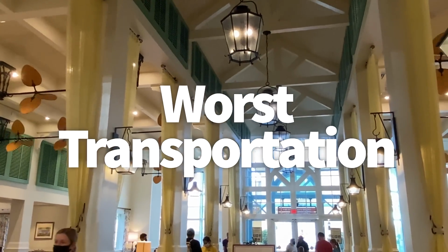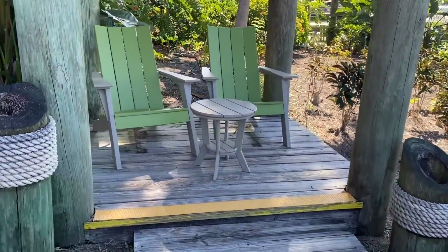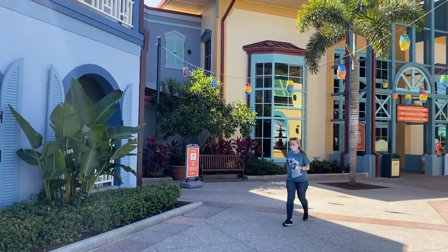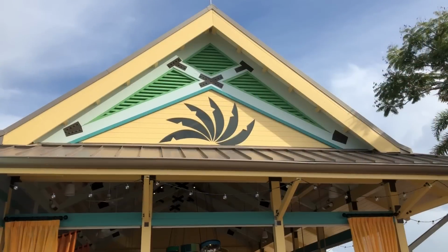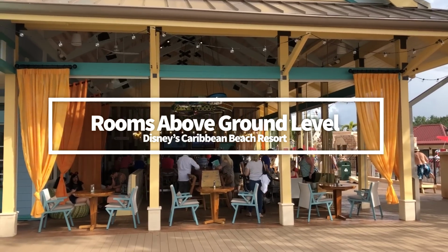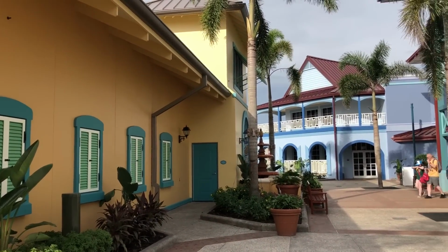So the more and more I see previous complimentary Disney World offerings stripped away, the more I appreciate what we still have, like the all-inclusive transportation services that take us to and from the parks. But that doesn't mean we can't have our complaints about the trickiest parts of this free benefit, especially when it comes to certain hotels. Now, the first set of rooms you're going to want to avoid are the above ground level rooms at Disney's Caribbean Beach Resort. I'll explain why I'm picking on a specific set of rooms at CBR in just a second.